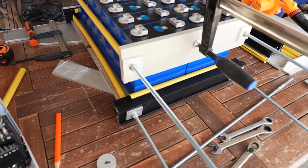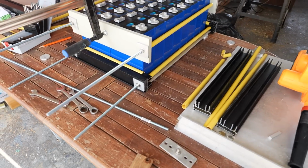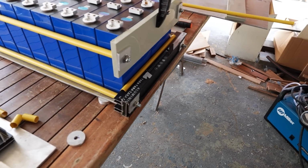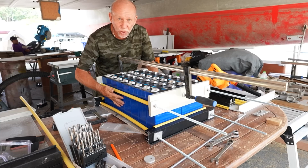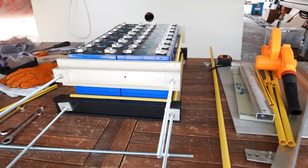So mechanically, the battery system is now temporarily secure. Spacers, washers, aluminum frame, and the top and the bottom systems are in place. So now it's time to tighten them down and start doing measurements. Battery bank A mechanically is now finished.